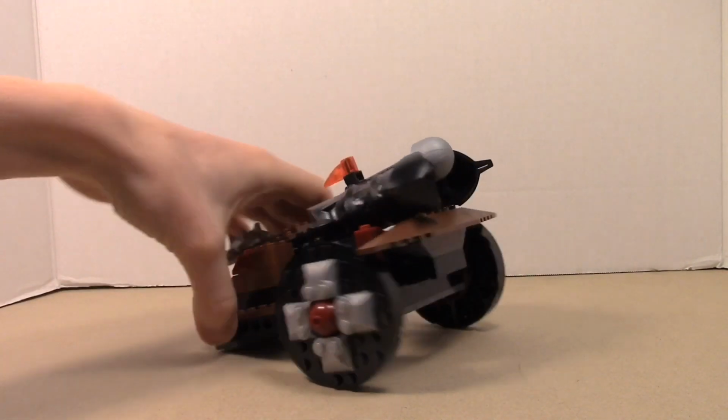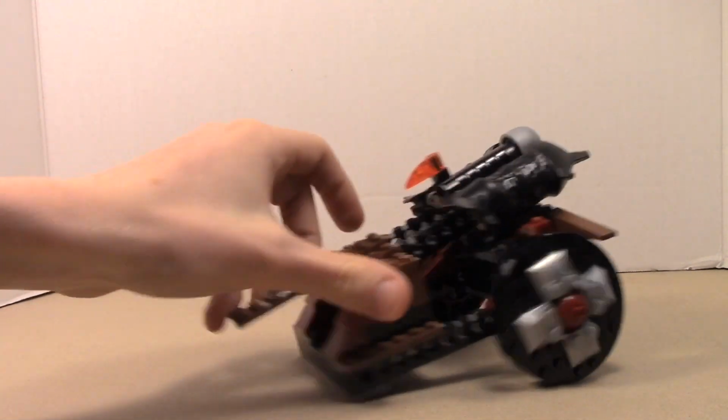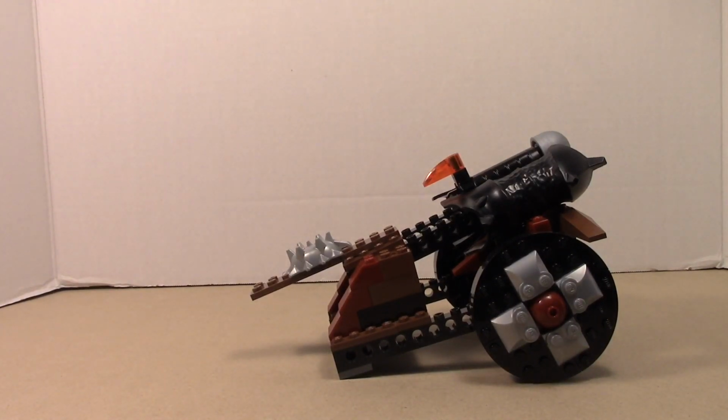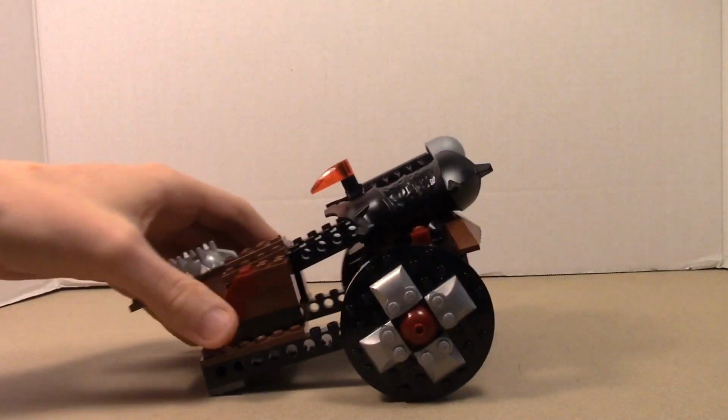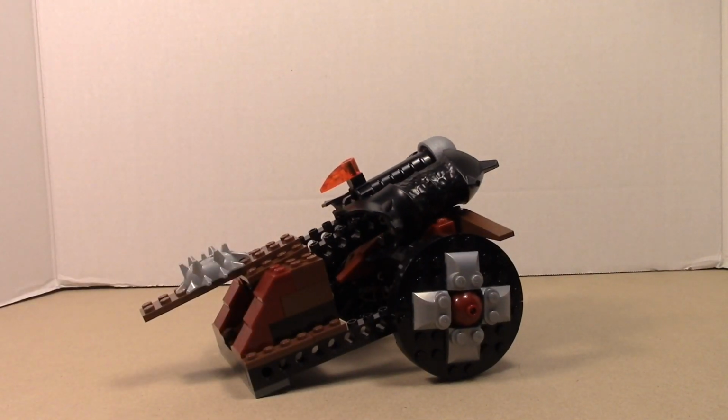But yeah, I don't know. I'm trying to think of anything else to comment about this. There's not too much to it. This made use of a mace piece that you see Sir Kentis uses for his weapon, the mace. And yeah, that's mainly it. Like I mentioned, that lifts up, and yeah, that's basically it for Lord Vladek and his catapult here.